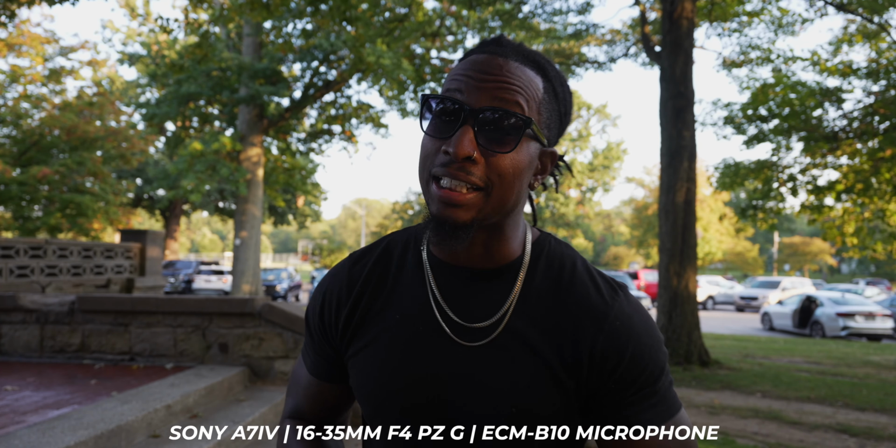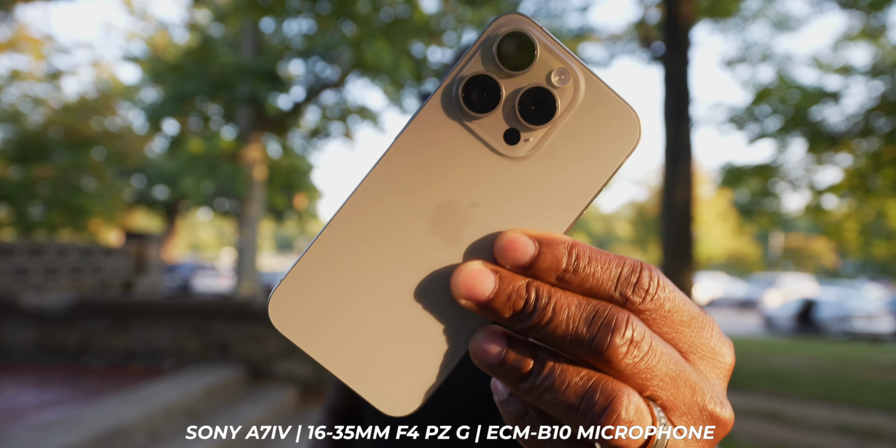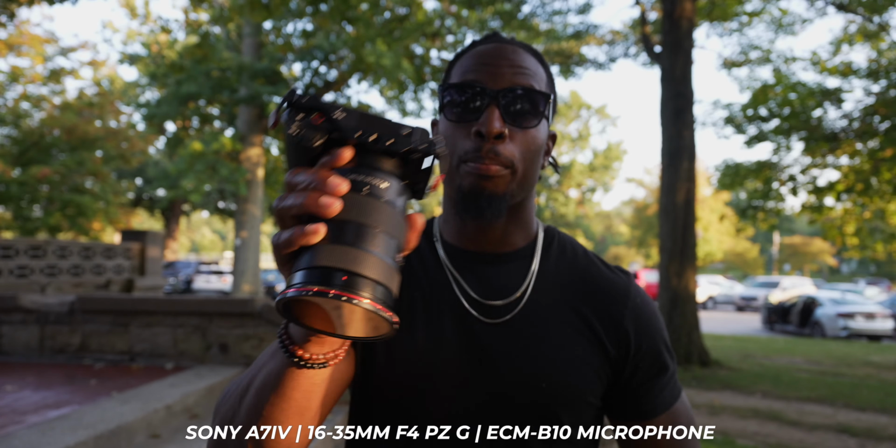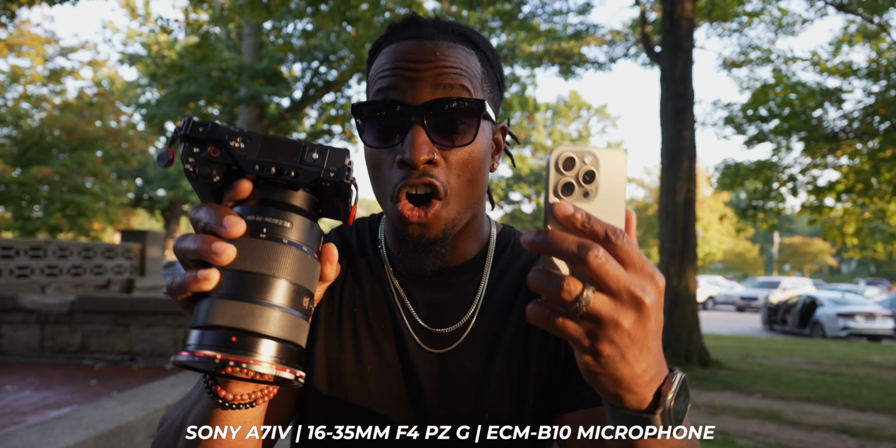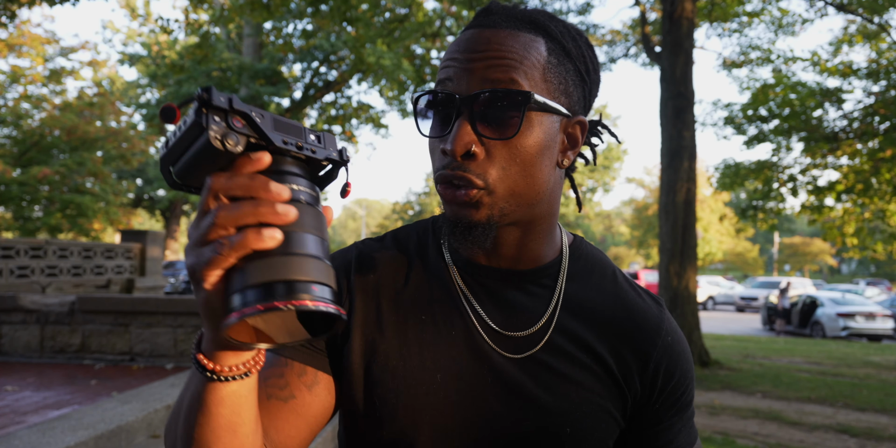It's that time of the year again, y'all. iPhone 15 Pro versus a Pro level video camera. How close are these? I do these every year and I'm always curious to know how close the iPhone could get to a real camera.